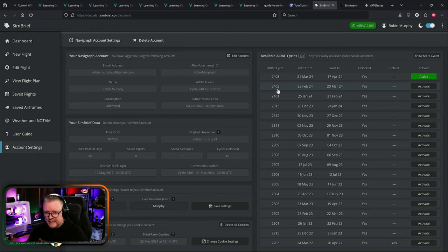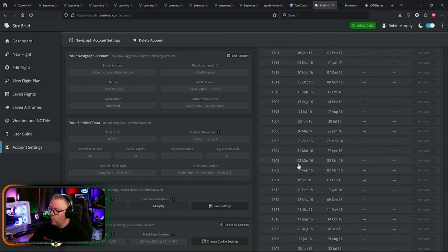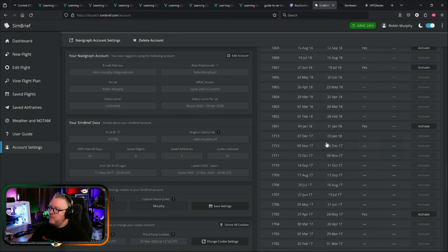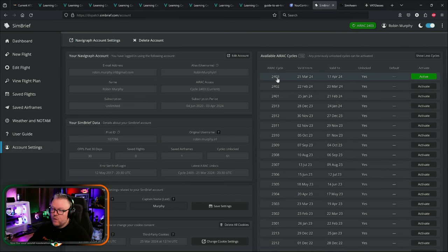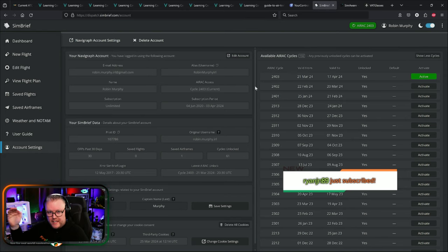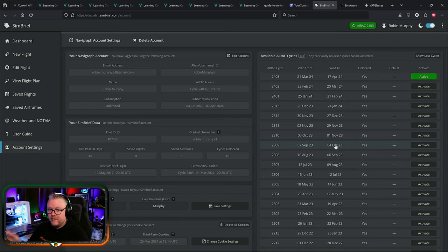Not an awful lot of people use the in-sim flight planner, but you can change what cycle you want, and you can go right back, way, way back. All that does is plan your flight based on that information. If I'm using the most current, which happens to be 2403, the flight plan I want SimBrief to generate is going to be based on the waypoints and airways, all the sort of jazz that's current. However, if I'm using an older one, I just need to tell SimBrief, hey, put me on this AIRAC data, please. And that's how it works.